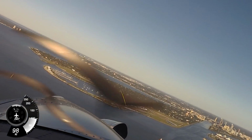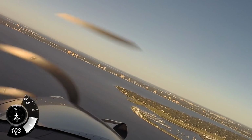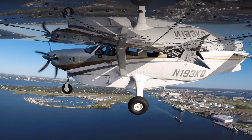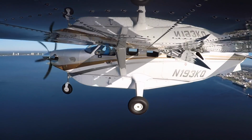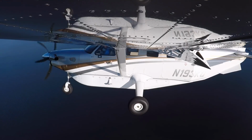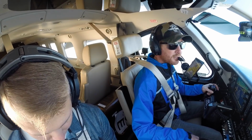We're starting our entry into a right downwind. You can see the airport and the marina out there. Well, Grant's got a better view of the airport than I do. All right, there we go. We'll start our turn in now. Nice and tight. There's plenty of people there. And we're on about a half mile right base.